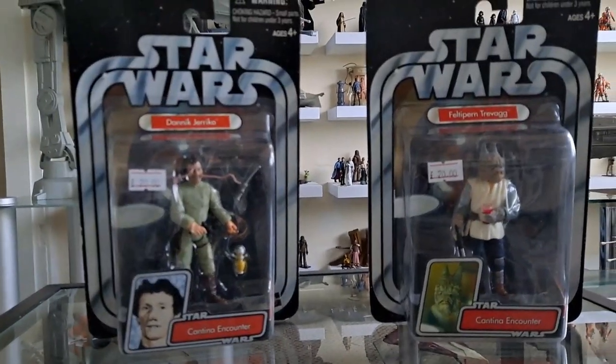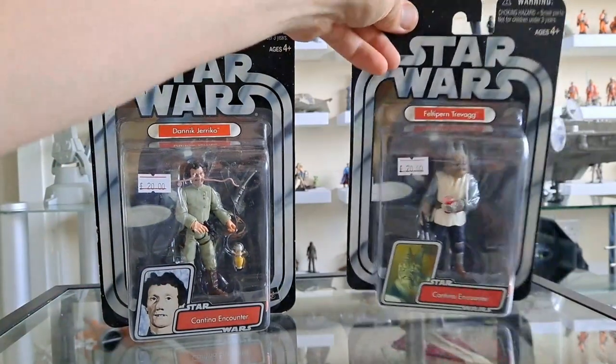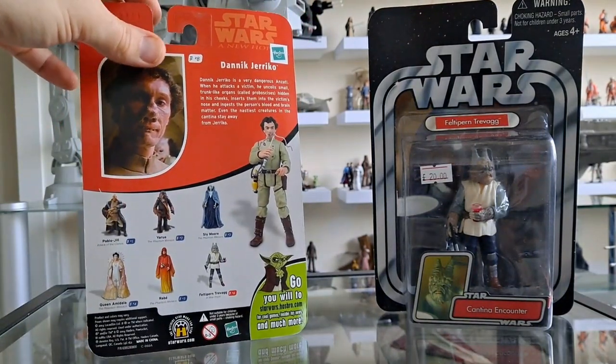So these two are in the OT. I thought I'd just do two for this episode. I have opened about three figures last time I opened stuff. But anyway, this is from the Original Trilogy Collection. It goes back to 2004, but these are great looking figures.